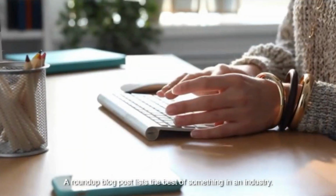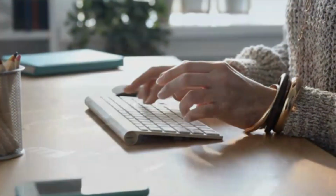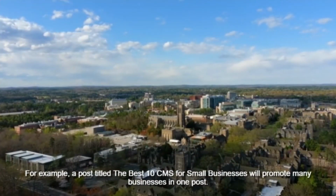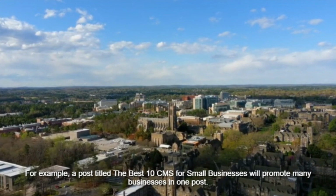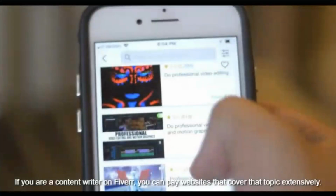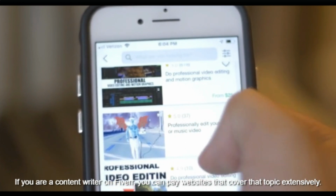A roundup blog post lists the best of something in an industry. For example, a post titled "The Best 10 CMS for Small Businesses" will promote many businesses in one post. In your case, your services are the product. If you are a content writer on Fiverr, you can pay websites that cover that topic extensively.